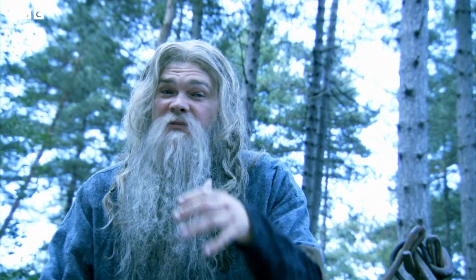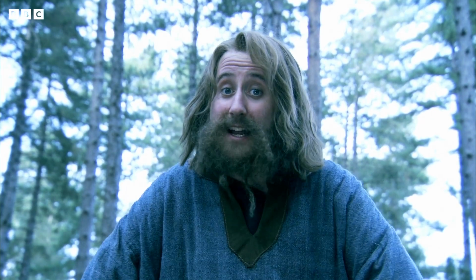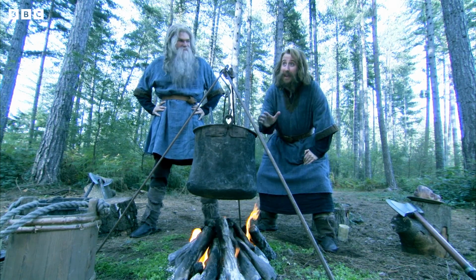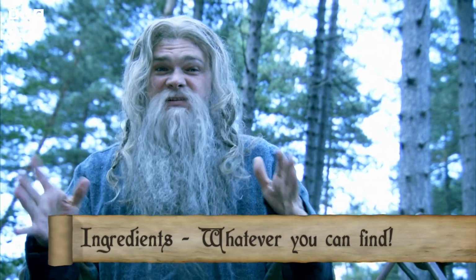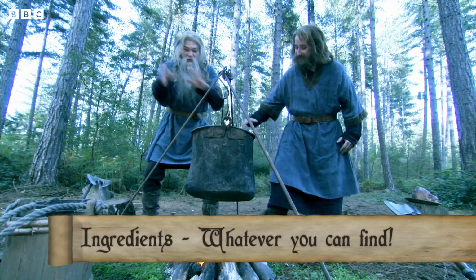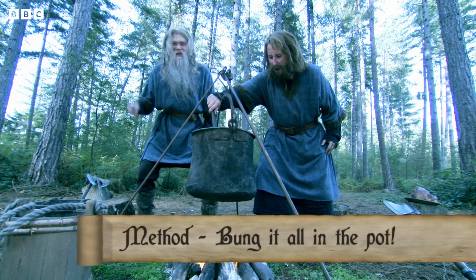Now, today we're going to be cooking a traditional Viking winter stew. Now, food can be in very short supply in a Scandinavian winter, so this recipe is really quite simple. Aye, you just get all the veggies and fresh meat you can lay your hands on, and you chuck it in your cauldron. And then, if you find any more, you just bung that in too.